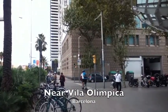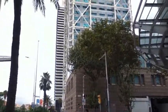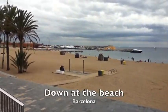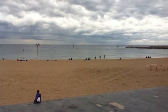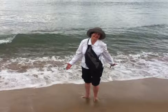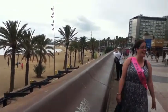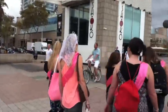Saturday the 17th of September, and we're looking at Barcelona's two skyscrapers down by the beach. We're walking along the water's edge and there's a lot of things happening here, planes coming in, helicopters flying. These girls are on a hen's party, I would say. And there's the bride.